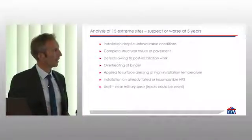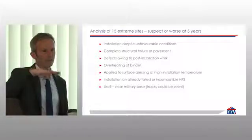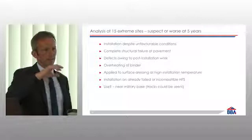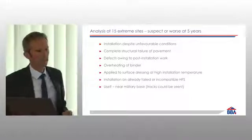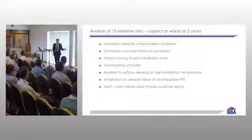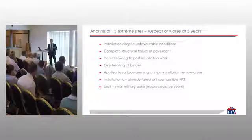We had another where we couldn't think, it was right at the top end of the installation temperature. We have in the method statement up to 35. And this was right at the top end of that temperature. The inspector made a note of it because he was there for the installation. We went back to look at that site at the 5-year point. I thought, well, maybe we need to lower that temperature. And then he said, it is surface dressing. The only thing we weren't sure on was how old the surface dressing was.